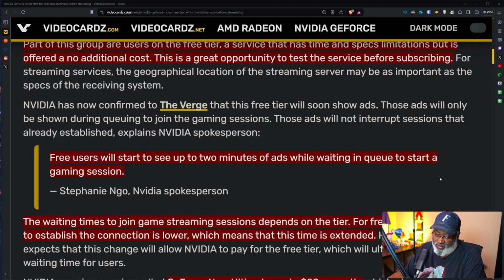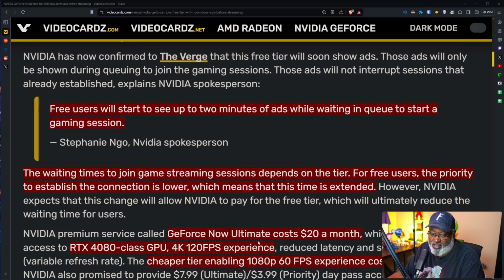This is a quote from Stephanie Ngo. I don't know how to pronounce that. Free users will start to see up to 2 minutes of ads while waiting in queue to start a gaming session. The waiting times to join game streaming sessions depend on the tier. For free users, the priority to establish connection is lower, which means the time is extended. So you go free tier, you're going to be waiting longer.